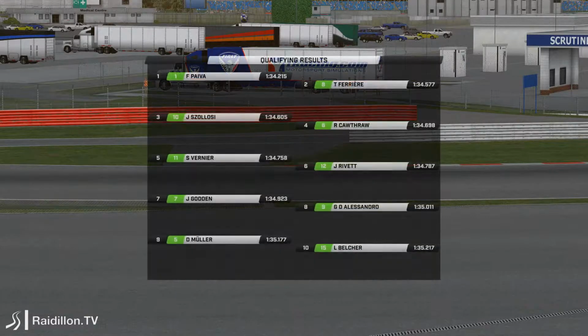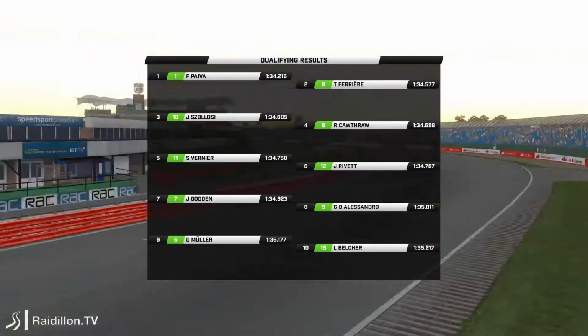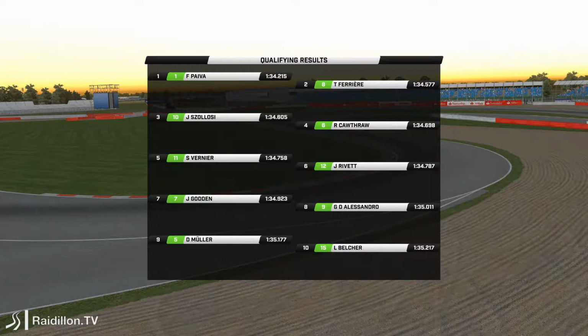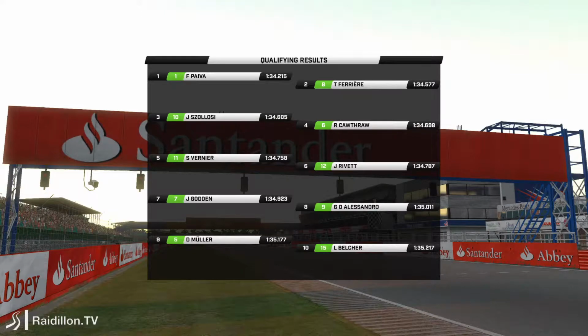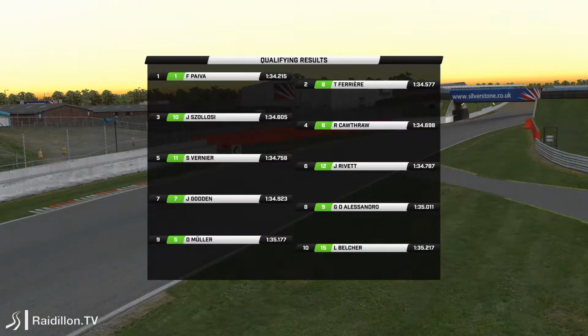So let's do a quick rundown of these positions. As we mentioned, Felipe Paiva takes the pole with a 1:34.214. Thomas Ferrier goes second, a 1:34.576. Jan Salusi with a 1:34.604 in third, and Richard Carfrell 1:34.697 in fourth. Simon Vernier takes fifth with a 1:34.758, and James Rivet, I think that's the first time we've seen him, a 1:34.787 in sixth. Jack Godden 1:34.922 takes seventh, and Garrett D'Alessandro a 1:35.010 in eighth. Dan Miller will take ninth with a 1:35.176, and just behind him, 1/10 behind him, is Lee Belcher with a 1:35.216.